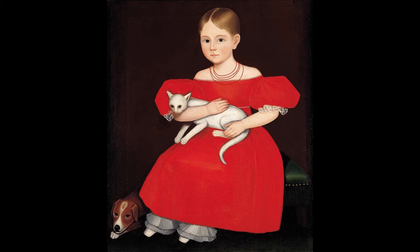How did she feel about the necklace? Did she love it? Did she hate it? I just can't help but start imagining who this little girl was. And then I can't help but go even farther and wonder, what name would I give this girl if she was mine to name? What do you think this little girl's name is?